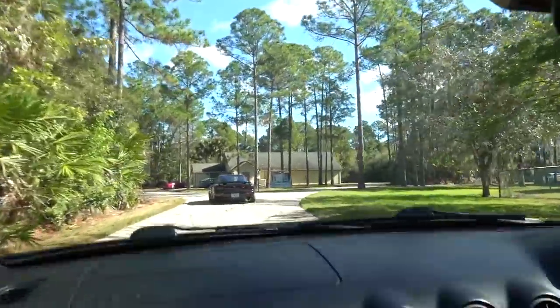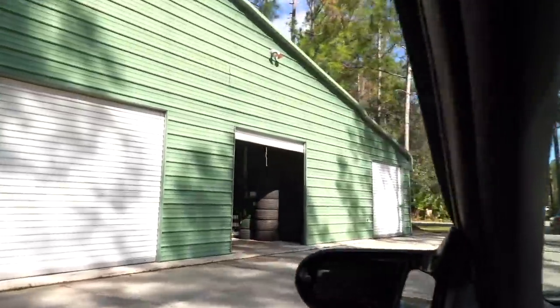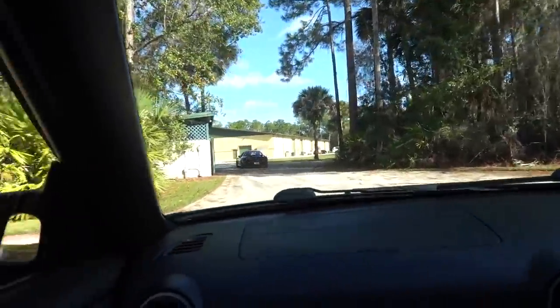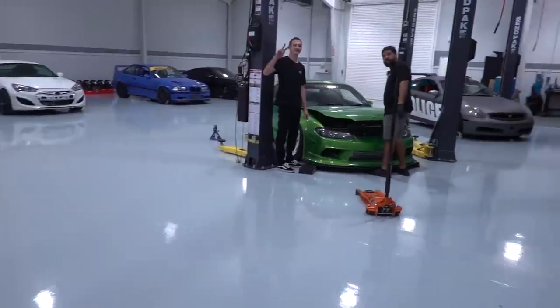This is my first time here at Adam's compound, which I'll give you guys a little bit of a tour, but it's just a big facility that has a bunch of buildings and garages and homes. Wow, great description. Right? I mean, how else would you describe it? I don't know. There's a lot. It's actually the Country Club DLZ. What the heck, dude? Our first stop is gonna be the Dad's Toy Shop.